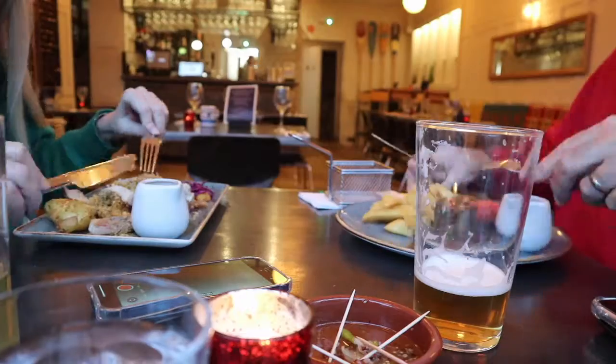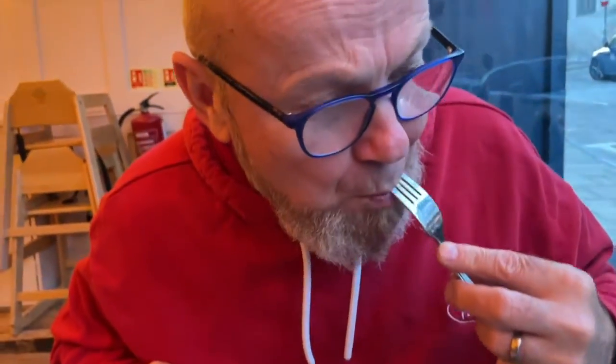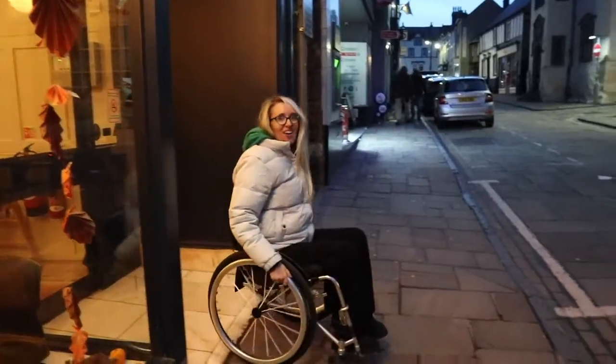Cheers. So we're in Dylan's. It's just up from Great Britain's smallest house. It's fully wheelchair accessible, and I can't wait to taste the food which celebrates North Wales' finest produce. That was a lovely meal, but now it's definitely time to find our hotel and have a good night's sleep because tomorrow we're off on an adventure.